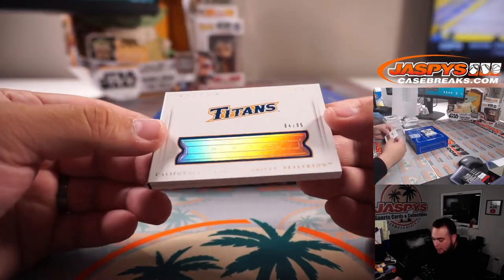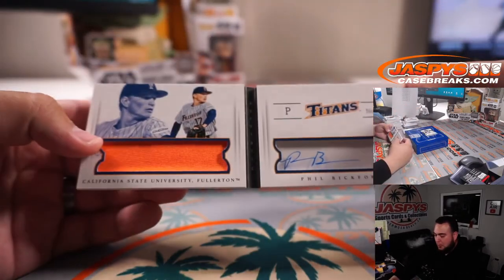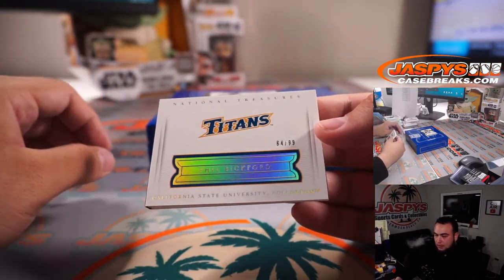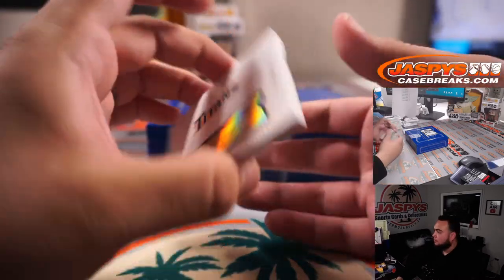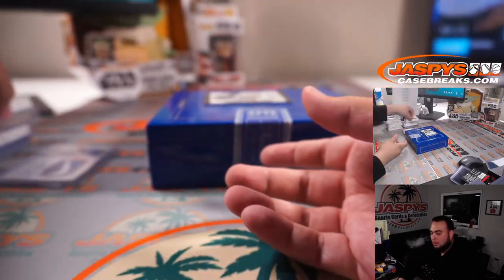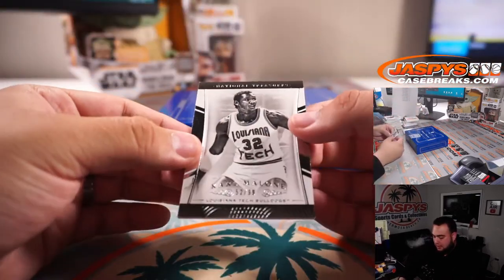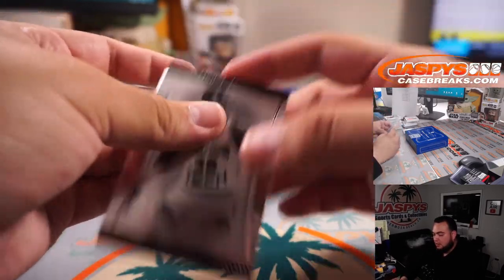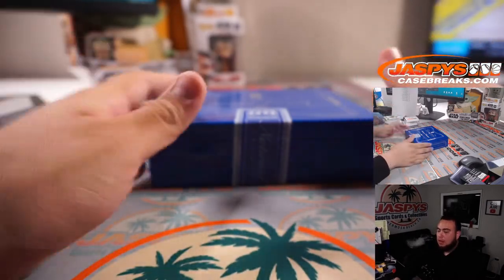And 84/99, Phil Bickford. 84. There you go. And I think I just forgot a base back here. Carmelo, 52/99. All right, there you go, guys.